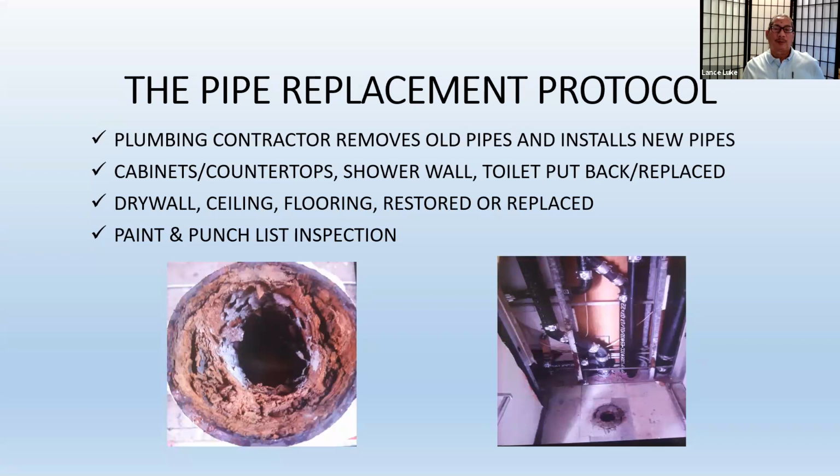Because once you remove a pipe and it's an old pipe, sections of the older pipe that's not even in the unit you're working in can collapse or disintegrate. Okay, so that's the key to this type of protocol and this type of project. Of course, the water is turned off, so no one can use the water during this time, for obvious reasons, because you're removing sections of the pipe and there's no pipe there anymore.